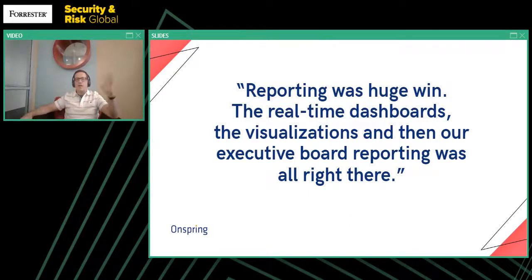So to kind of contrast that other quote, reporting was a huge win. The real-time dashboards, the visualizations, and then our executive board reporting was all right there. That was the payoff for them. Just all of the work that they did to structure, consolidate, automate, and report, they now look like heroes. They have the ability to go right to the executive leadership and at a moment's notice just present their status and exactly where things stand.